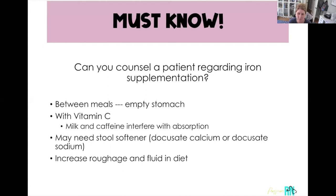Iron is best absorbed on an empty stomach, so we recommend it be taken in between meals. If it does make women nauseous, we can recommend that they take it at bedtime. Vitamin C is going to enhance the absorption of iron. So when pregnant women take their prenatal vitamin, we recommend that they take it with orange juice and not with milk or caffeine. Milk and caffeine will interfere with the absorption of iron. Women often need a stool softener when they're on an iron supplement, or they can just increase roughage and fluid in their diet to prevent further constipation.